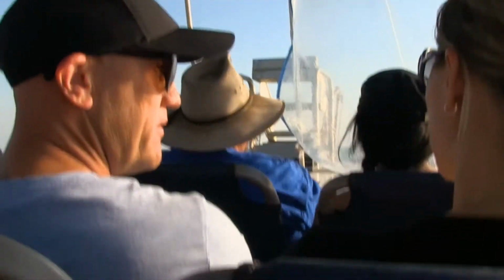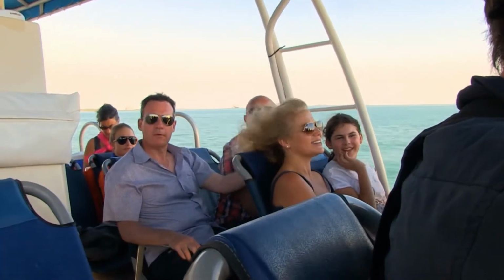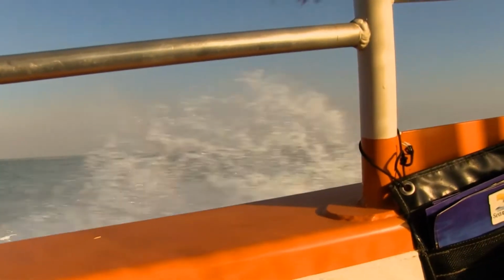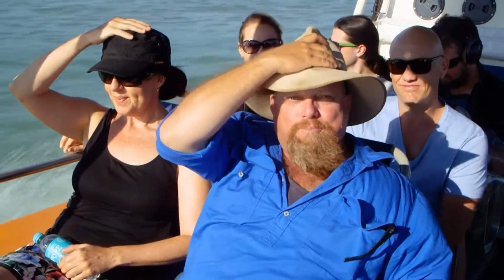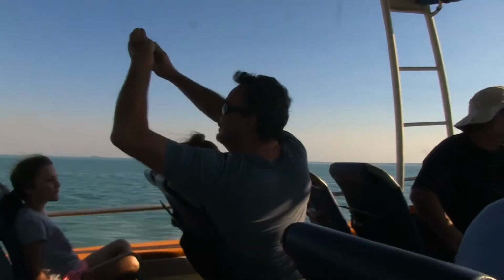Alistair from the Darwin Free Spirit Resort gave us another tip, and we found ourselves on a fast-moving boat heading out to sea. Just another adventure up here in Darwin that Alistair from Darwin Free Spirit Resort put us onto.